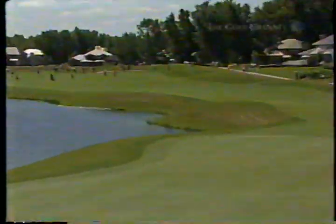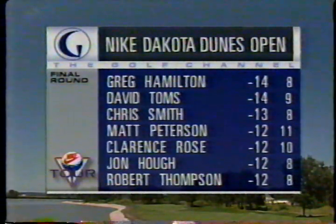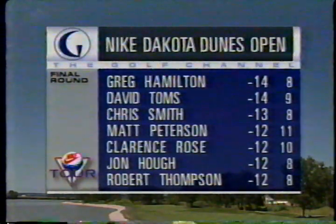Let's go back to the 11th, and the second shot of Danny Briggs. Dead middle of the fairway. Danny Briggs trying to bring a fade into the pin. Killed it. And leaves it out left, and that'll leave him with 25 feet for birdie. Danny Briggs 2 under on the day. Greg Hamilton and David Toms tied for the lead. Back with more of Championship Sunday on the Golf Channel after this.